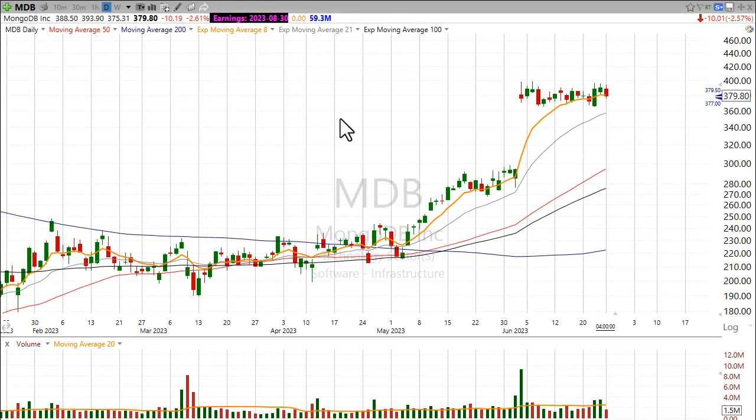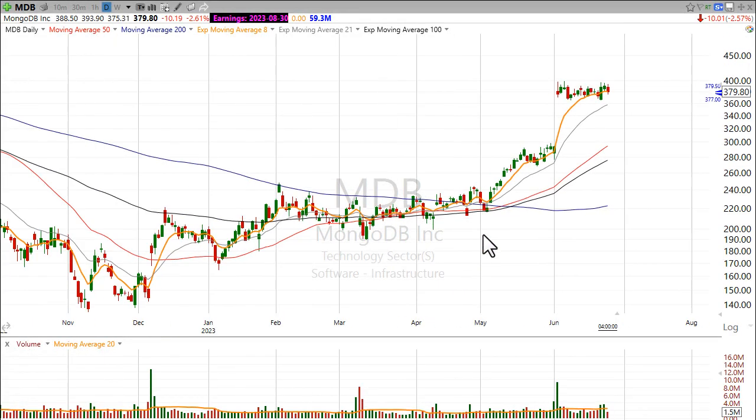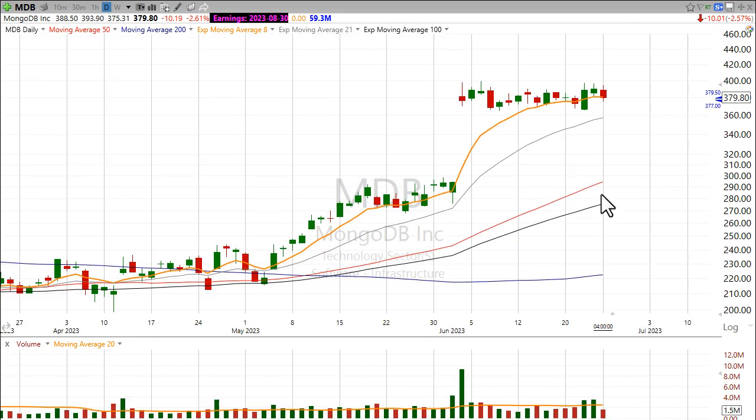Want to take a look at MongoDB. This is ticker MDB. Now, MongoDB was a stock that we looked at in our live session today with myself and Dan Fitzpatrick. Someone was asking about this, and we do a live session for Stock Market Mentor members every single Monday, and it's a chance for us to go over the market, answer questions, and do it all live, and it's always great fun.